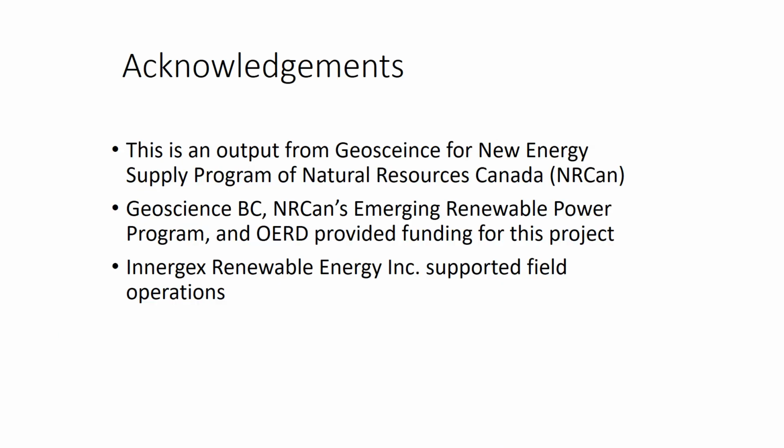This study is part of the Geoscience for New Energy Supply Program of Natural Resources Canada. Geoscience BC, NRCan's Emerging Renewable Power Program and OERD provided funding for this study. NRCan's Renewable Energy Incorporation supported these field operations.